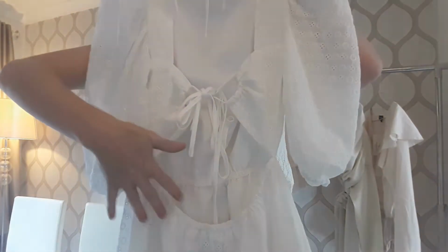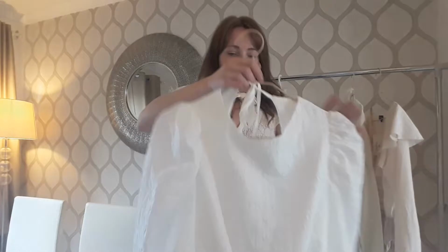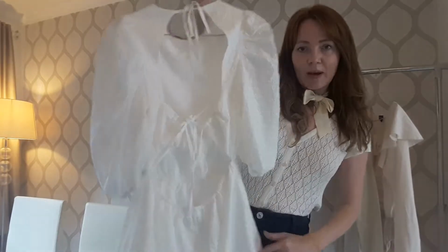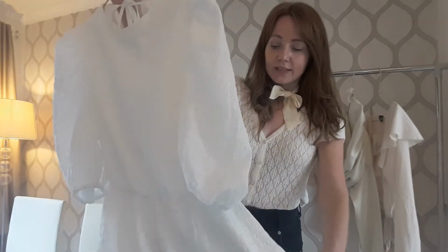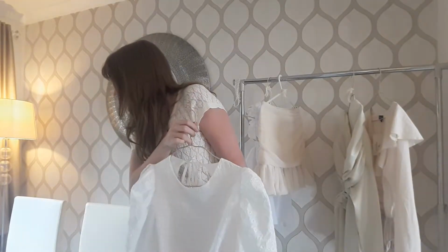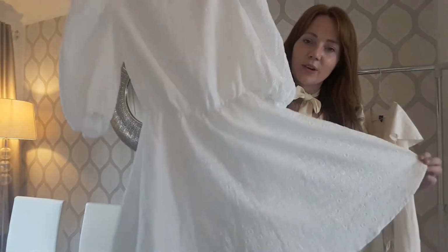Elasticated bit here, so it's really, really comfortable, really flattering as well. It just looks so sophisticated and feminine from the front, and then it's a bit of sass in the back, so I'm absolutely loving that. I got that in an 8, and that just fits perfect, very true to size, and really good quality. That was £35. So I think that is worth every penny of it.